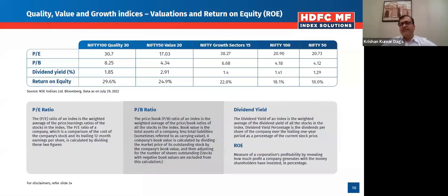As I said, when we are talking about smart beta, the fundamentals are very, very important, because there are certain strategies which we are using. So here it's always better to compare the valuations and the fundamental ratios. For example, if I compare the price to earning ratio, I'm just taking one example here of Nifty 50 Value 20, and I'm comparing with Nifty 50, which is the last column.